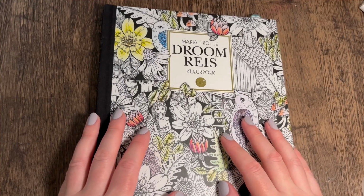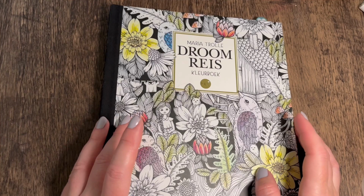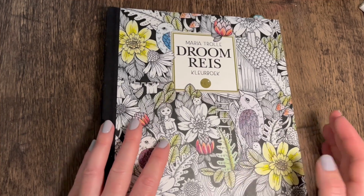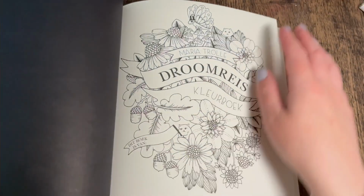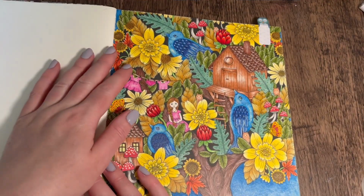Next up is an early one again, but still, sometimes your earlier works you can be really proud of. I'm proud of one in here. This is Dreameries by Maria Trolle, and the page I picked is this one.